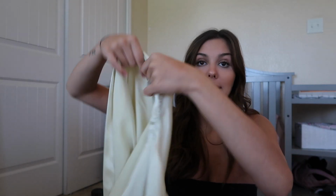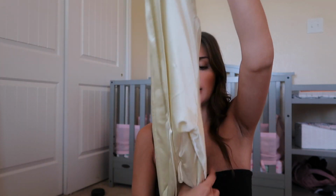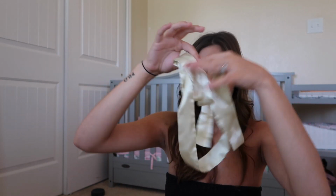And then I also am bringing this robe. This one is satin and shorter. And it's yellow. I just want to bring this one because I don't really care if it gets ruined or bloody or anything. So I'm just bringing that in case afterwards I don't want to wear clothes, or if I do shower, here's the little robe tie. I am also bringing a pair of super comfy long socks.